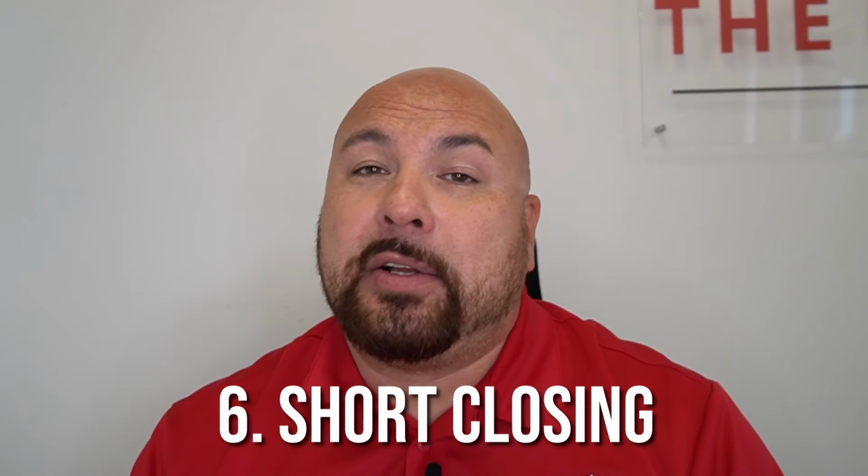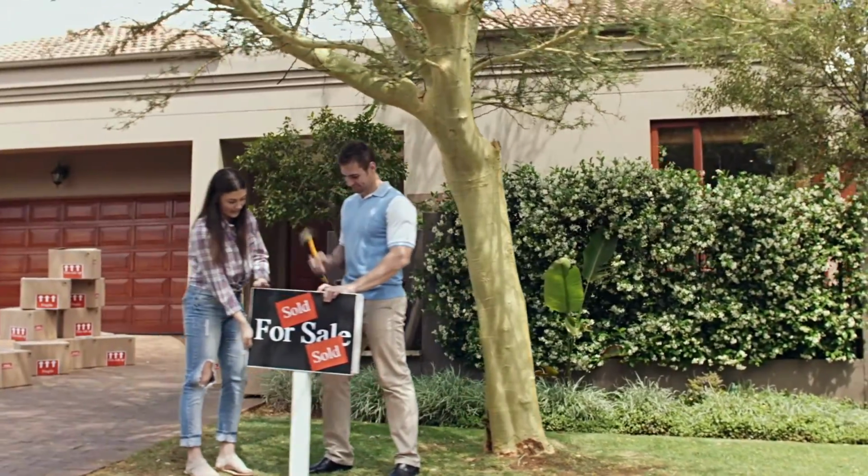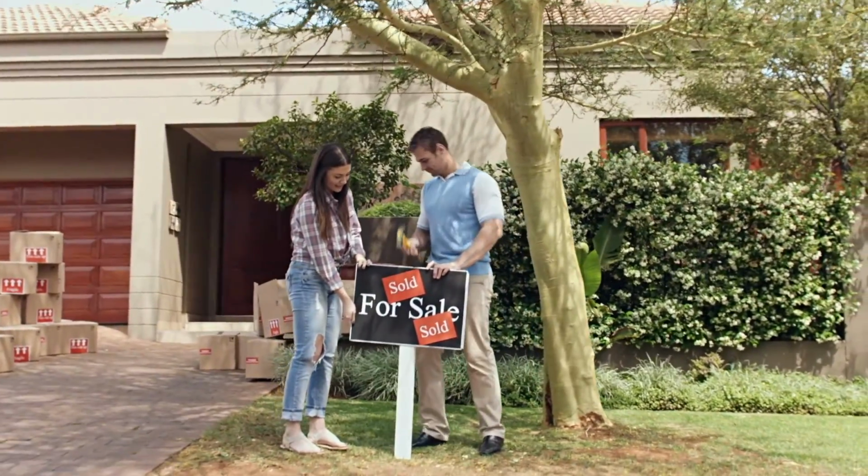Now, some sellers, very rarely, but some sellers do need a longer closing. So it's very important for your agent to reach out to the listing side and ask them, hey, what do you need? What do you want? How can we accommodate the seller? How can we make the seller happy? It's not always about dollar amounts. Sometimes it's about the offer and the way that it's written.